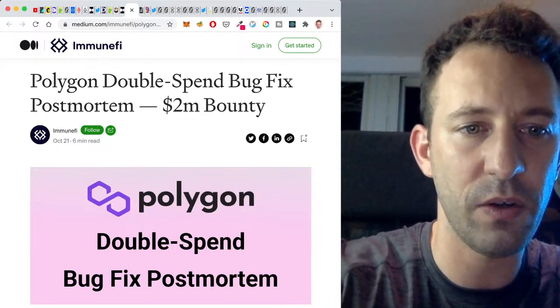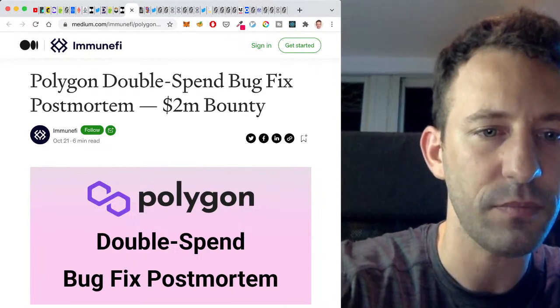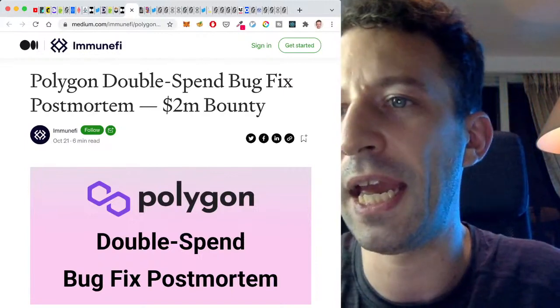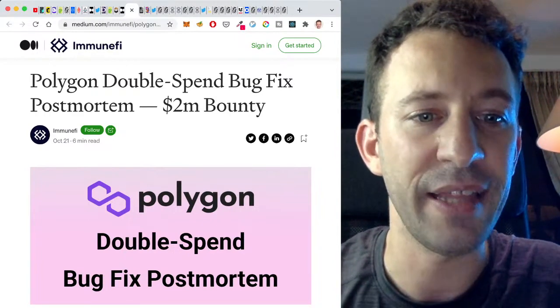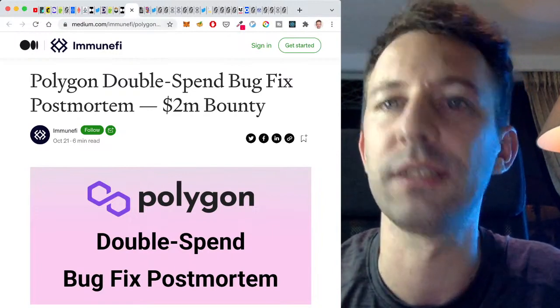Then we have some news for hacks. Polygon, the plasma bridge of Polygon, just fixed a vulnerability it had, and it paid a bounty of $2 million, and there was more than $850 million at risk.